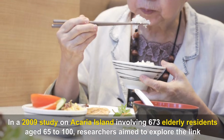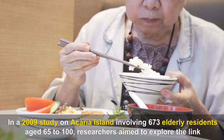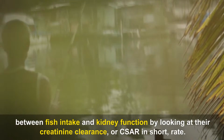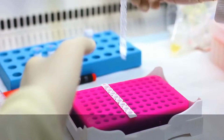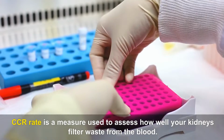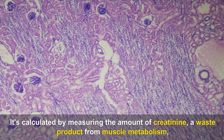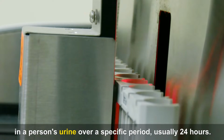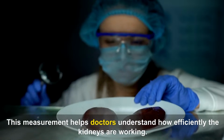In a 2009 study on Ikaria Island involving 673 elderly residents aged 65 to 100, researchers aimed to explore the link between fish intake and kidney function by looking at their creatinine clearance, or CCR for short, rate. CCR rate is a measure used to assess how well your kidneys filter waste from the blood. It's calculated by measuring the amount of creatinine, a waste product from muscle metabolism, in a person's urine over a specific period, usually 24 hours. This measurement helps doctors understand how efficiently the kidneys are working.